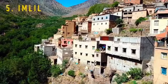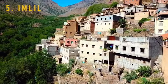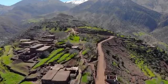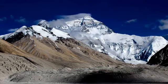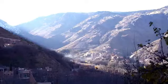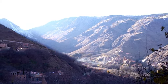Now we are halfway through, we're at number 5. Lil is a beautiful mountain village which you can reach from Marrakesh. It's a great point at which travellers go on hikes to locations all over the Atlas Mountains, the main one being Mount Toubkal, which is the highest point in all of North Africa. From Lil village it takes approximately 7 hours to get to the top, but some people choose to do the trek over a couple of days.